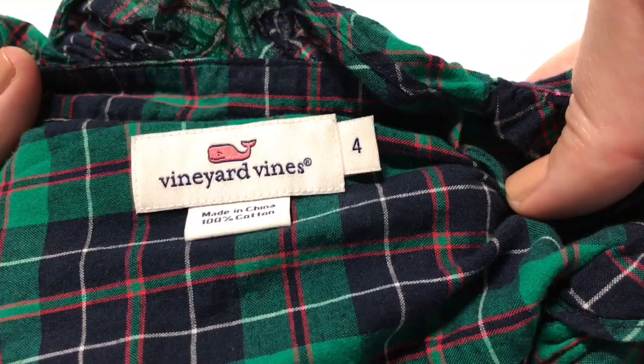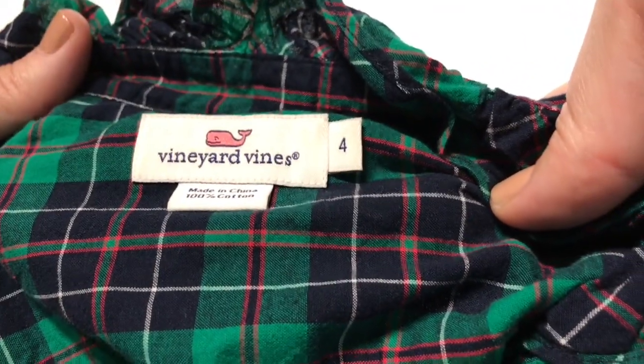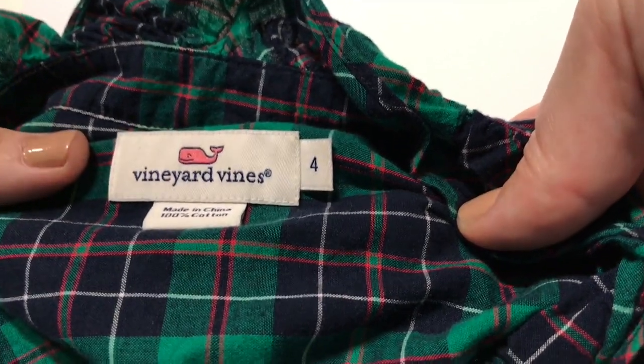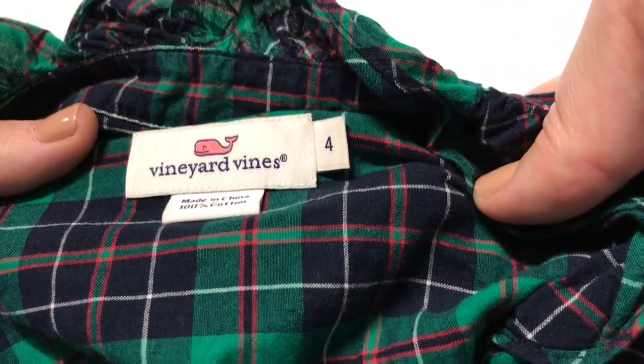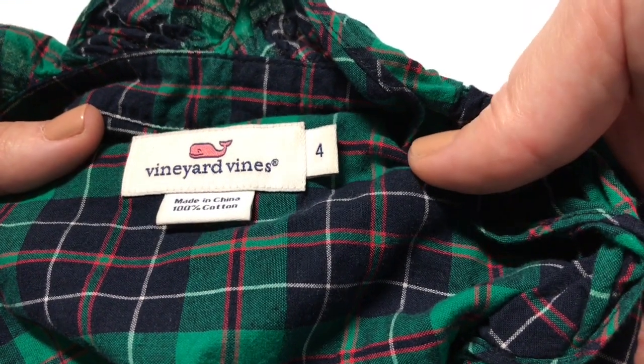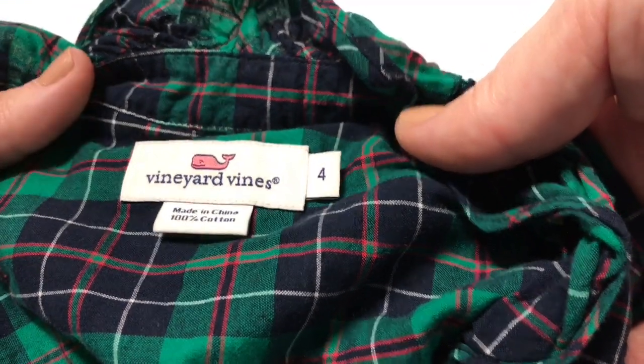And usually with Vineyard Vines, what I have found recently is it sells very, very well on Poshmark. However, when I was doing research on this particular cotton button down, I found that the price points on eBay were just better for it at around $30. So I will be taking this to eBay.